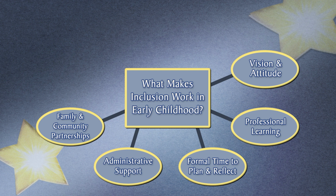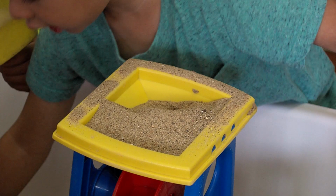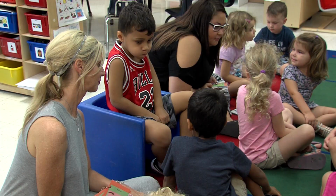And of course, none of this can be successful without true, strong partnerships with families and community members. Families have such an important part at that table discussing what their goals are for their child. They're the child's first teacher. They're the expert on their child. And that needs to be honored and mirrored in all the practices and policies of the program. You can't get a whole picture of a child without the family at the table.